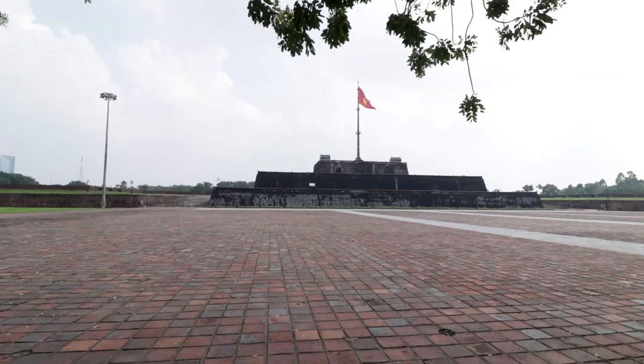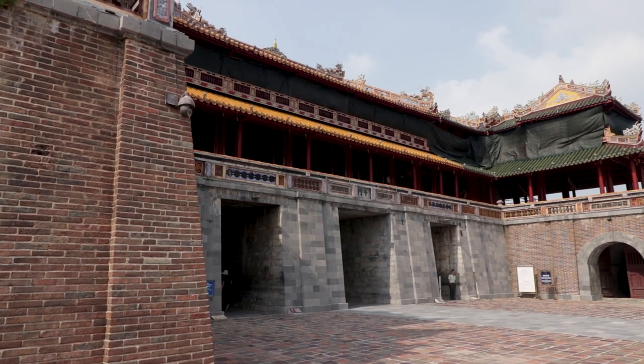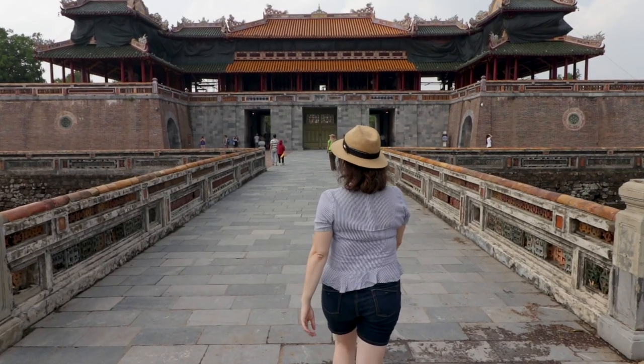Hue is the former capital of Vietnam. It was the capital in the 19th and early 20th century. And we're now on the southern gate, where we're going to enter into the citadel and explore some of the beautiful temples and palaces they have here. Yeah. It's a really famous place here in Vietnam, and it's one of the most culturally important places here, so I'm really excited to be here and have a look at all the beauty that it has to offer.